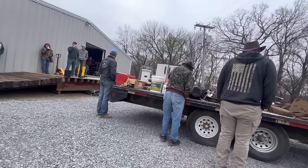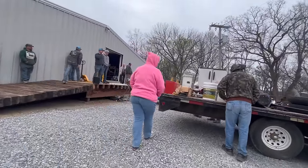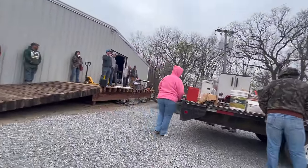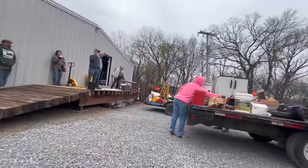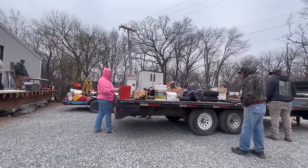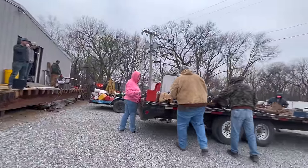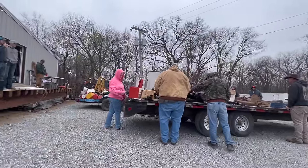Everything here today sold as is, where is, no warranties, no guarantees. The only thing I can guarantee is it's yours once I say sold. So make sure that you pick it out. That way nobody's walking off with your stuff. Make sure you get it out of the row. We're going to try to move through these trailers as fast as we can. Cash, check, or card today. Card's 5% on top to pay for the services.